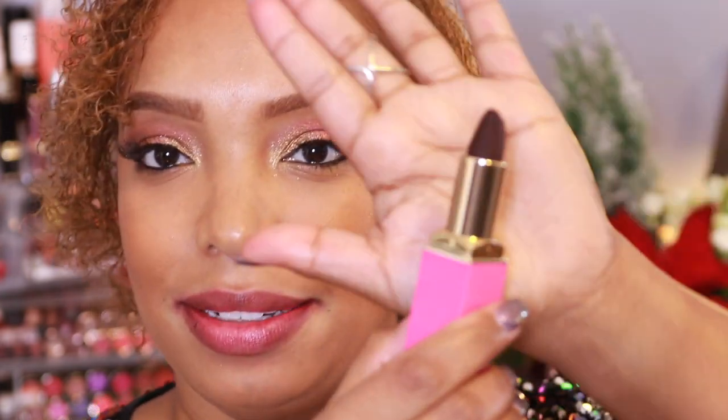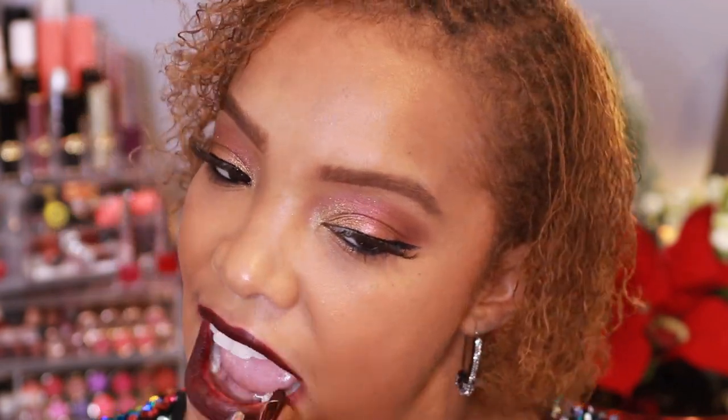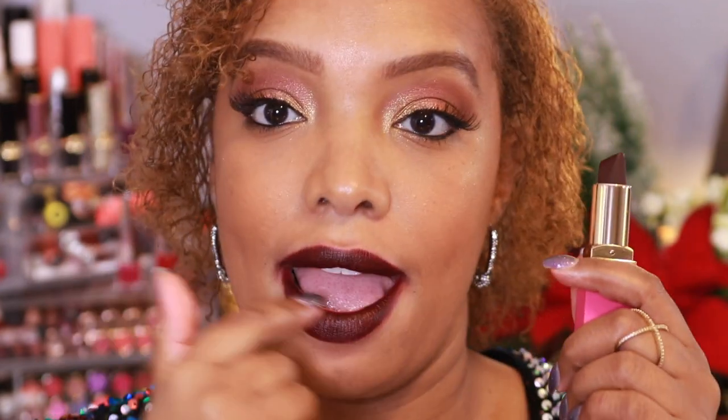So next up, we have the shade Frenemy. Ooh, and this is from the Berries. See, I am here for this. What's nice about this formula is grabbing right in here, where sometimes lipsticks don't like to grab, especially.